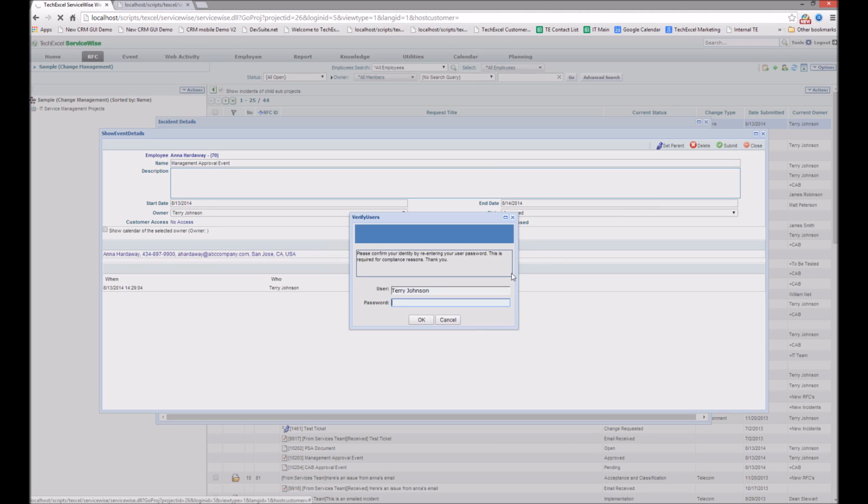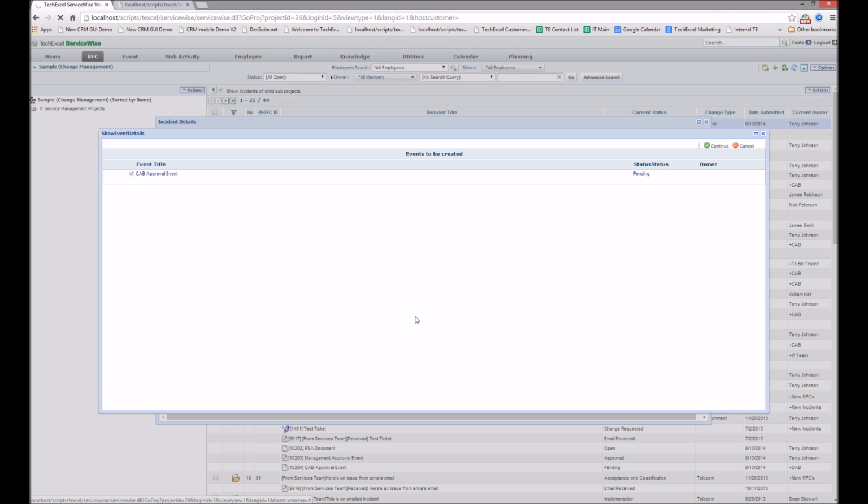And what you see here is actually identity confirmation. So Terry Johnson needs to fill in his password as an e-signature to make sure that, hey, this is indeed him that's approving this request. We're going to go ahead and hit OK here.